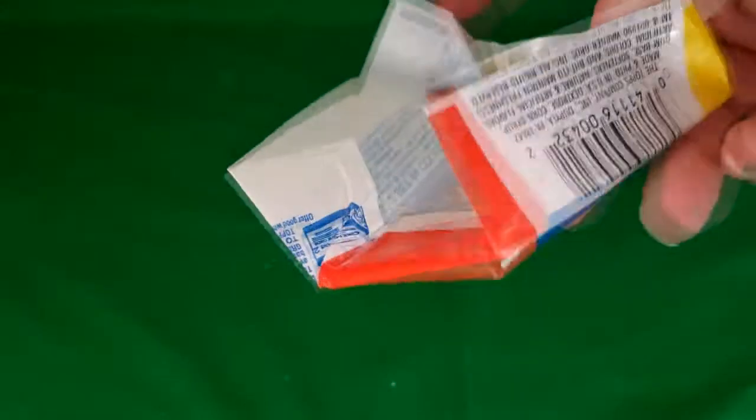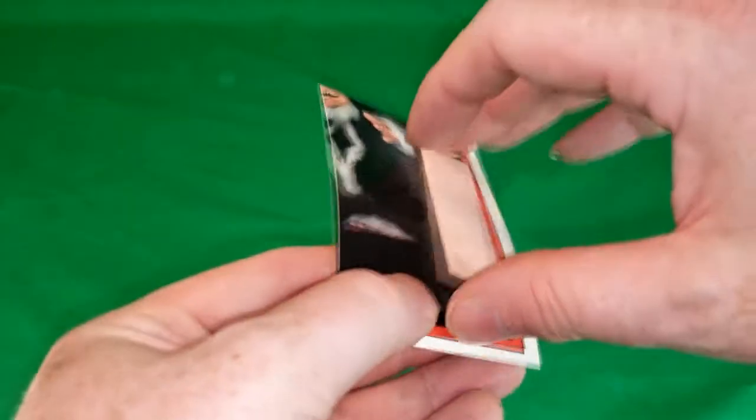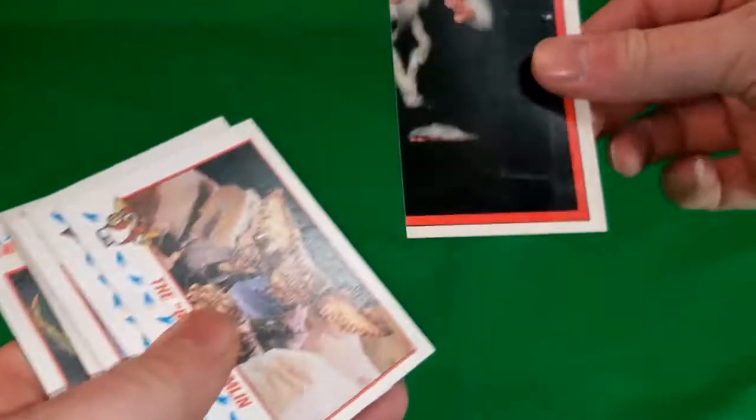And the packaging doesn't even really tear. The glue that held it together just opens straight up, so I might be able to save some of these packagings. Ooh, the bubblegum stuck to the card, so we'll go and throw that away. So we got a puzzle piece. It's the lower right-hand corner.